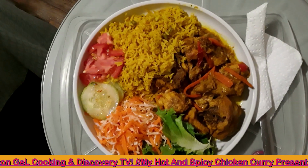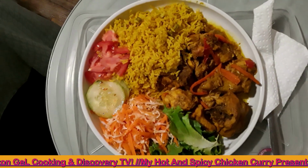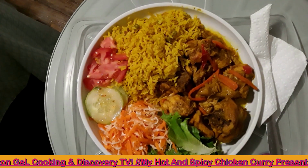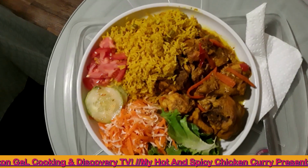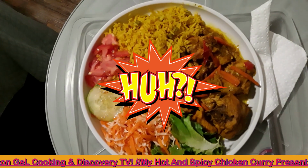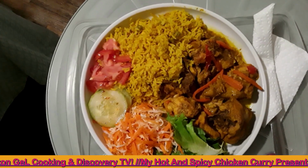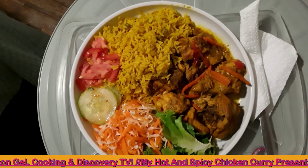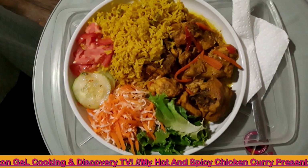My plate. Yes, this is my dinner plate with some very nice, interesting items on my plate. You're looking at hot and spicy chicken curry stew. You're looking at seasoned rice. Yes, seasoned rice with yellow corn and green peas, lettuce, romaine lettuce, yes, cabbage and carrot.